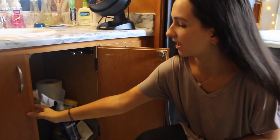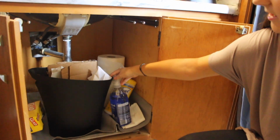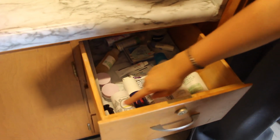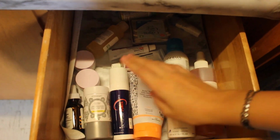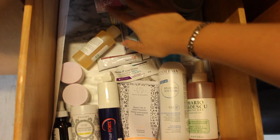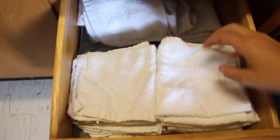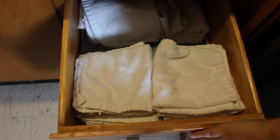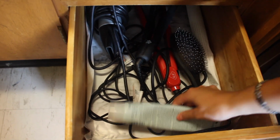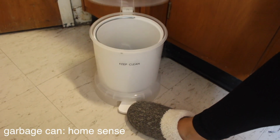And then under here I just have my recycling, some garbage bags, some cleaner stuff, Lysol wipes, paper towel. And then in this first drawer I have all my skincare stuff, so my oils, deodorant, face wash, Mario Badescu spray, moisturizer, some dry shampoo, just a lot of stuff in this drawer. And then I also have these wallpaper things. And then in here I have all of my face towels because I use two a day, so I have a lot. And then this last drawer is for my hairbrush, my hair cream, my straightening irons, my hair dryer. And then down here on the floor I have my garbage can.